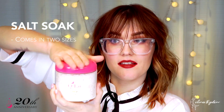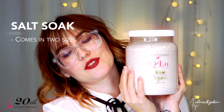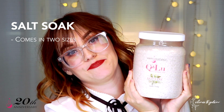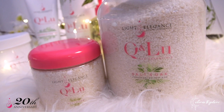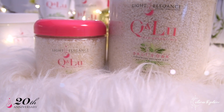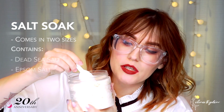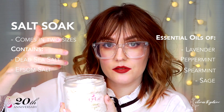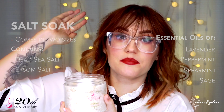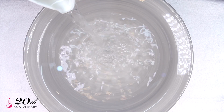It comes in this size or the big one that you can use at your salon, and it will last you a long time. This salt soak is an ultra fine and very lightly fragranced salt, which will soften cuticles and calluses. When you smell it, it has that lavender scent to it, which I am obsessed with. I love lavender. It is very soothing, calming.